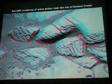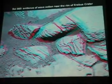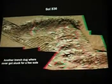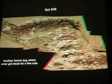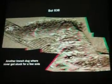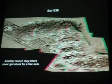Yep, here we see more evidence of wave actions near a small crater called Erebus Crater. Okay, and this is another trench where the rover got stuck for a few sols, but by this point they really knew what they were doing, so it was only stuck for a few days.